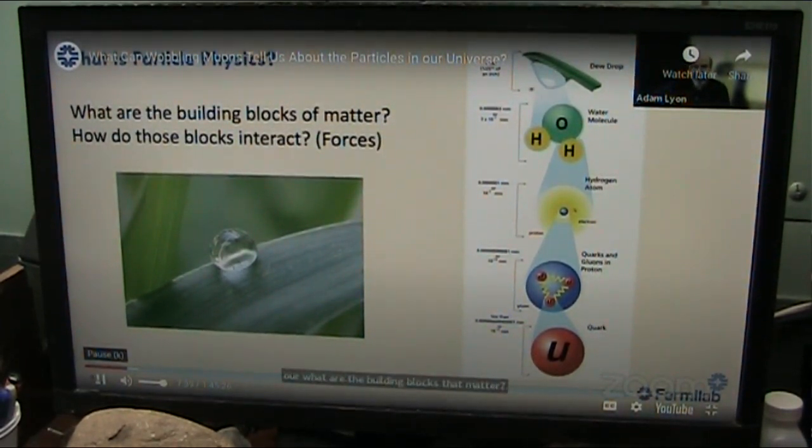So, we start with kind of the standard picture of something like a dewdrop of water that contains water molecules. The water molecules have atoms, right? And the atoms have electrons and protons and also neutrons.